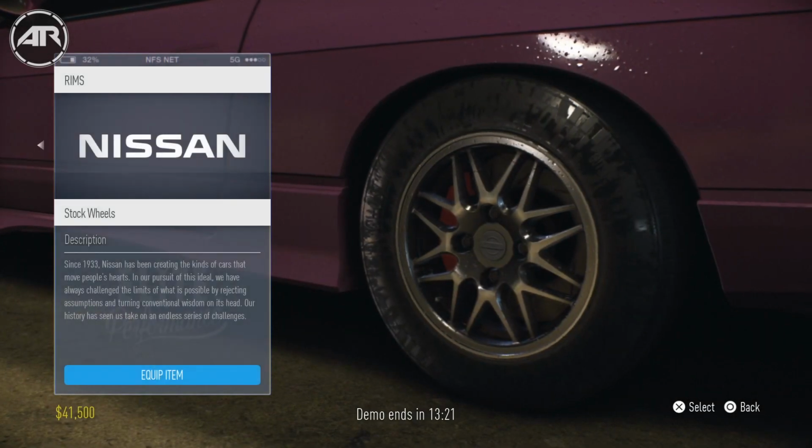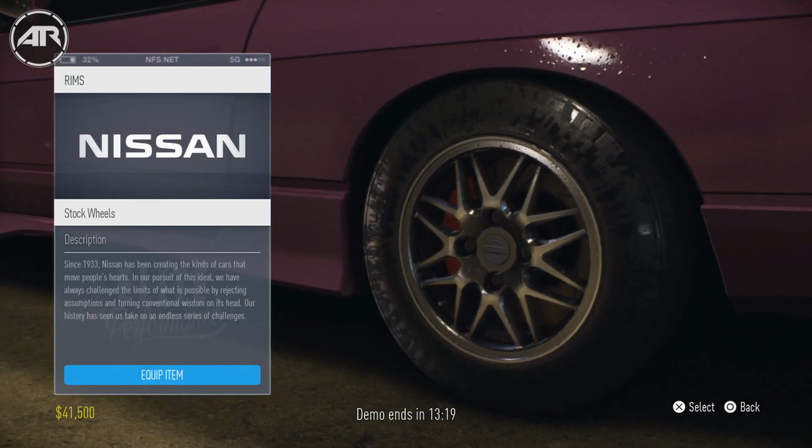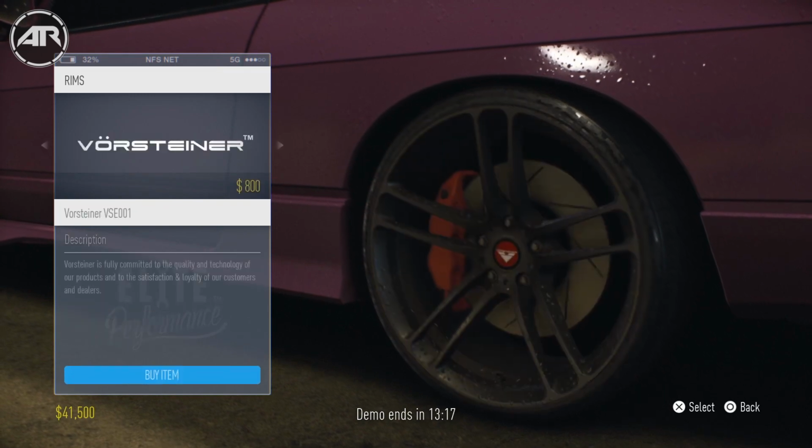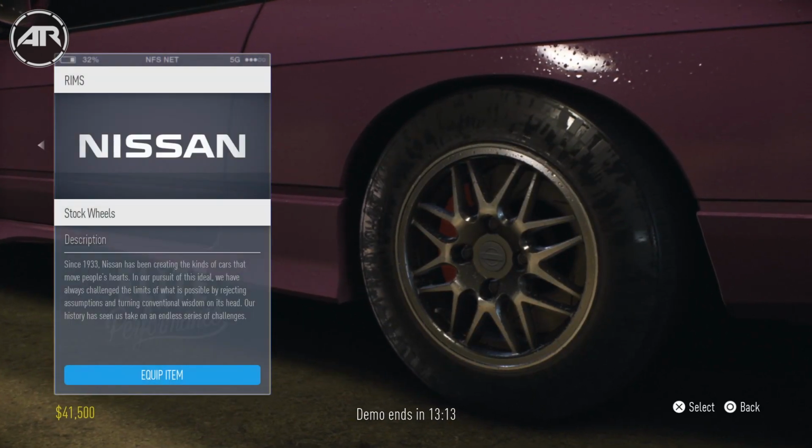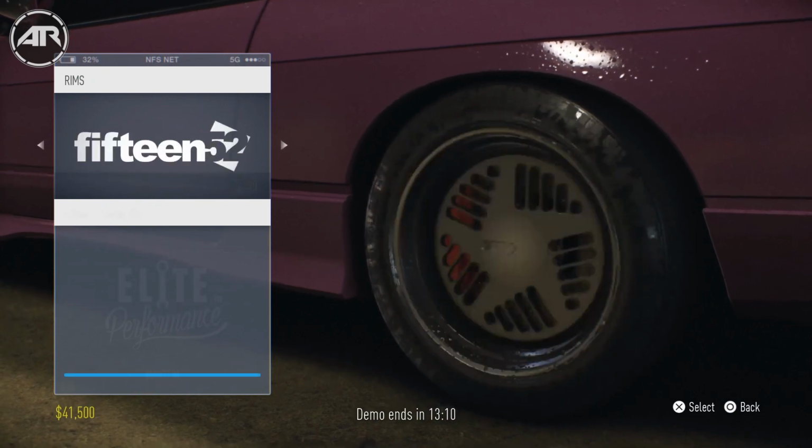So we've got some more huge news coming out of Need for Speed today, and that is the performance upgrades that you're going to be able to toss onto your car. Over the past couple of weeks, they've already discussed the visual customization and the tuning of the handling.